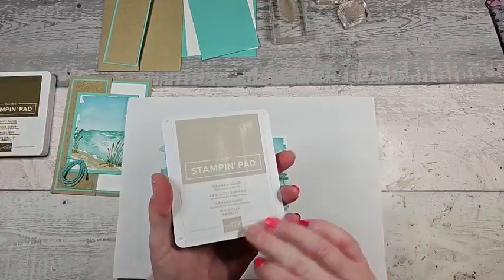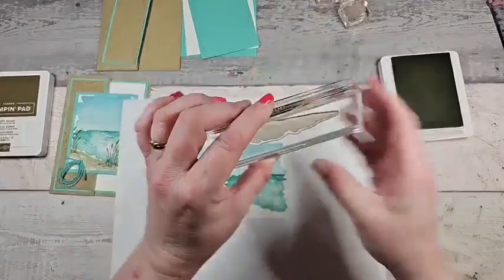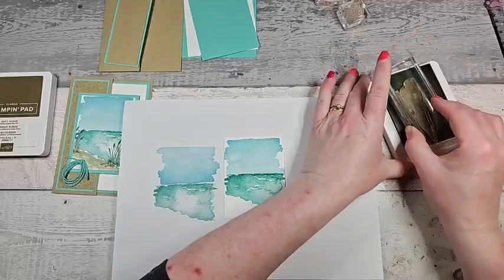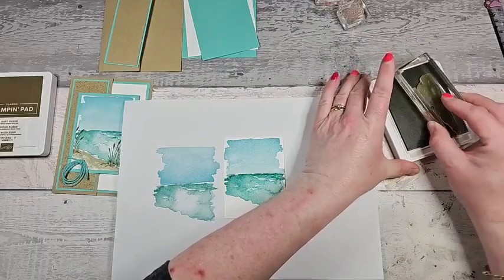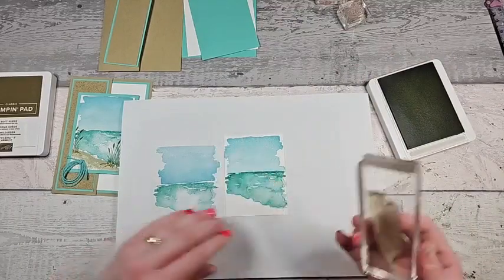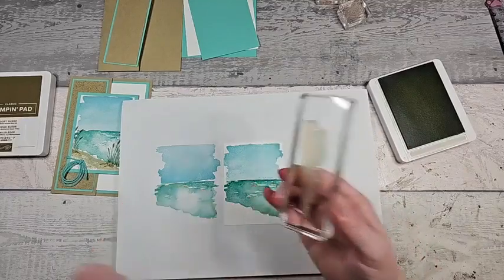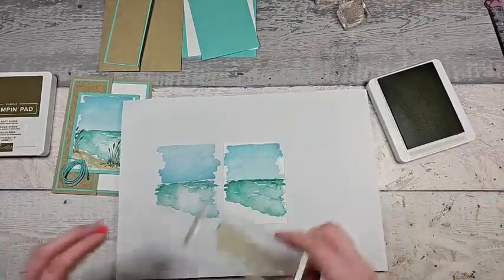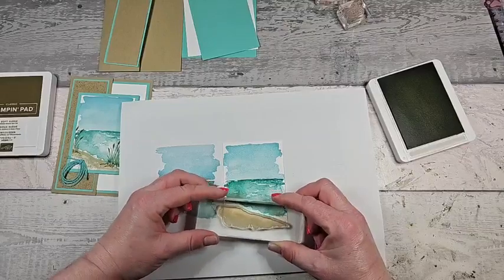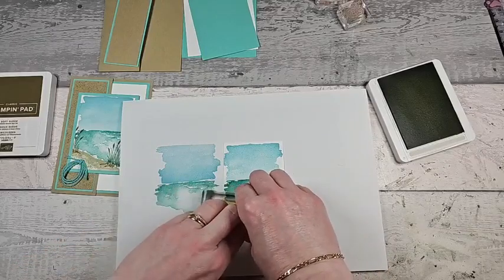Right, now we're going in with Sahara Sand, with the land. That's it. So we're just going to ink up our land. This is a colour I'd be sad to see go. Sahara Sand. I love Sahara Sand and I love Soft Suede and Bermuda Bay. I love all the colours really. But we've got exciting new colours coming, which is all good fun.